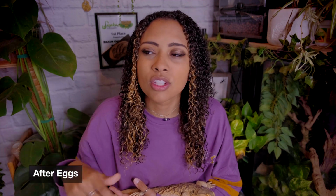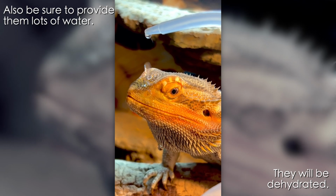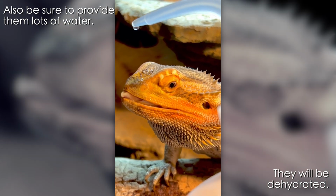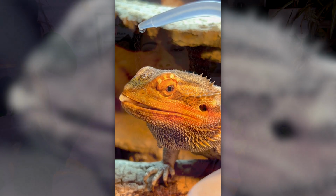And after your bearded dragon has laid those eggs, make sure you are providing them with a lot of calcium, a lot of vitamins. You're dusting all that food. Put extra calcium and vitamins on their salads. Make sure you are giving them a lot, because making eggs for bearded dragons is very calcium draining, and they need to replenish all of those vitamins and minerals. So make sure you are appropriately supplementing your bearded dragon after they have those eggs.